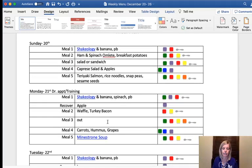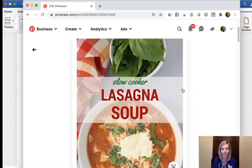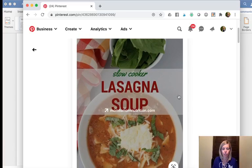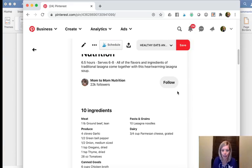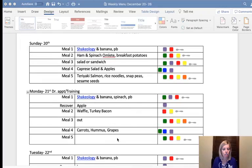So, I said I was going to eat out here. We planned that. Okay, so Monday, since that's training night and I usually take the boys, I went to Pinterest and looked in my slow cooker board, and I'm going to choose this slow cooker lasagna soup. And I think it has spinach in it? If it doesn't, I'm going to add some spinach for some extra vegetables.